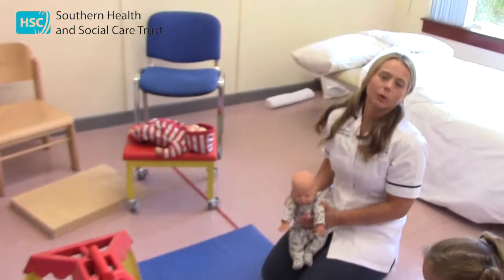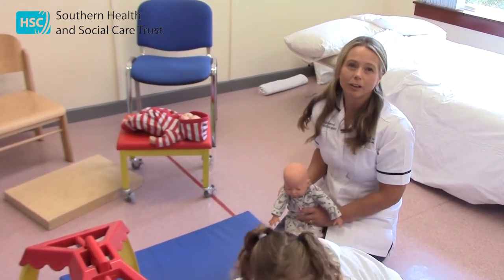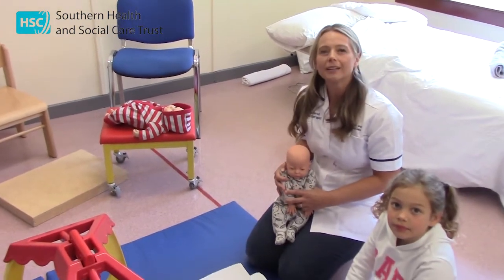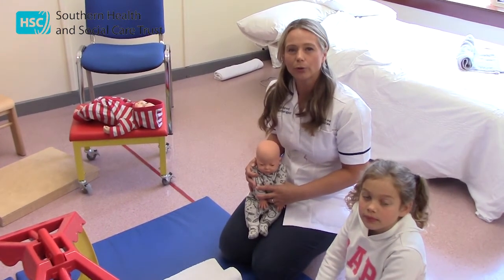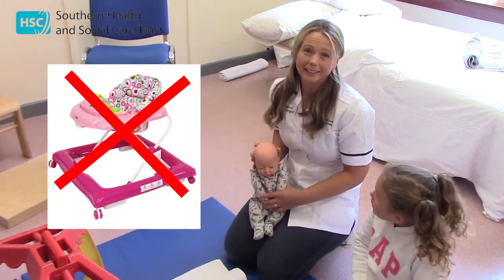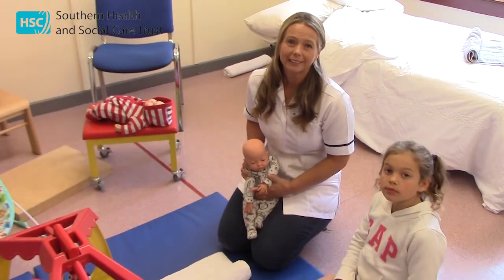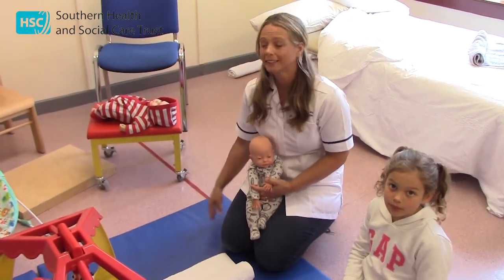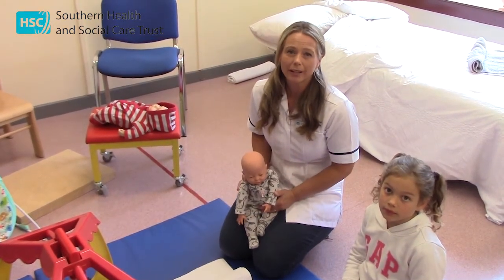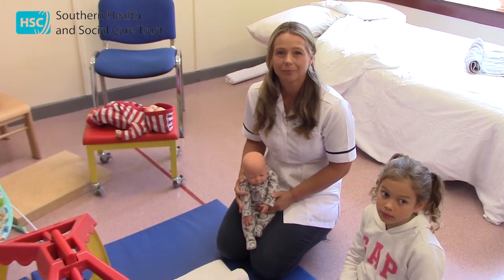So lastly, we wanted to talk about what you should buy for your baby. The market is full of lots of lovely, bright and colourful toys, positioning toys, that help your baby sit, stand or walk before they're developmentally able. We encourage you to save your money and save your space at home. These aren't necessary. All your baby really needs is a jungle gym, a soft mat and a bouncer, and of course a car seat for travel. We only recommend car seats for 45 minutes each time, twice a day.